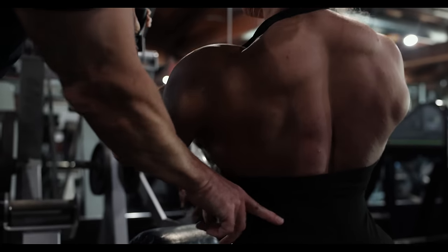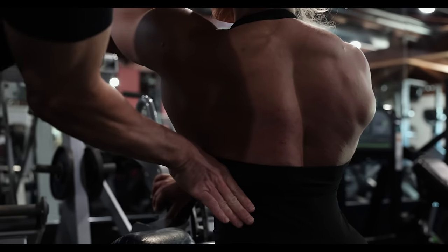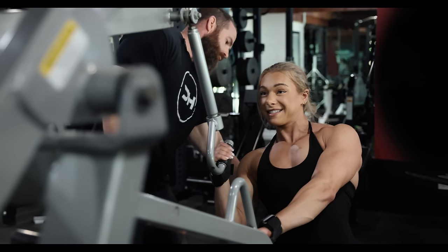And hopefully that gives you a pretty good sensation, then really initiate from where you feel it. So stretch, and then hard pull. One more.